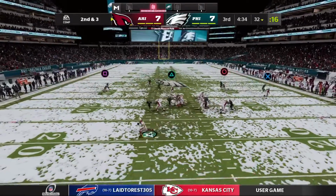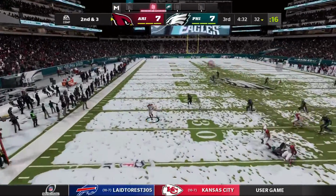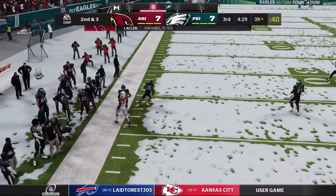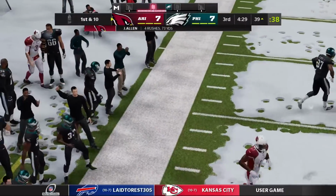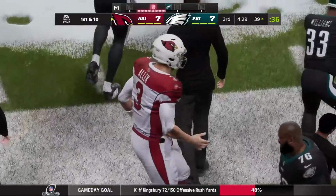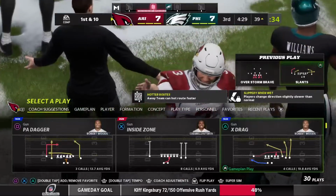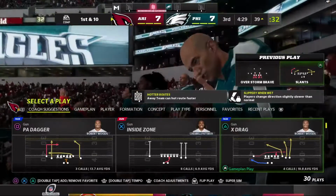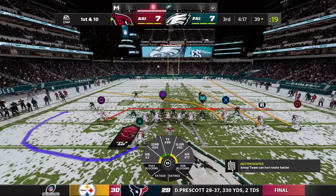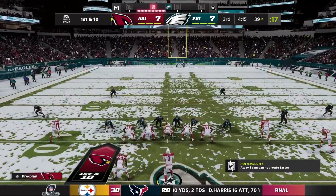Looking to throw again on second down. Allen. And he's going to be out of bounds, but not before he takes it inside the 40. Offensively, they liked their situation, so they tried to take a shot downfield, but no one was open. So it was tuck it in run time, and he picks up a first down.